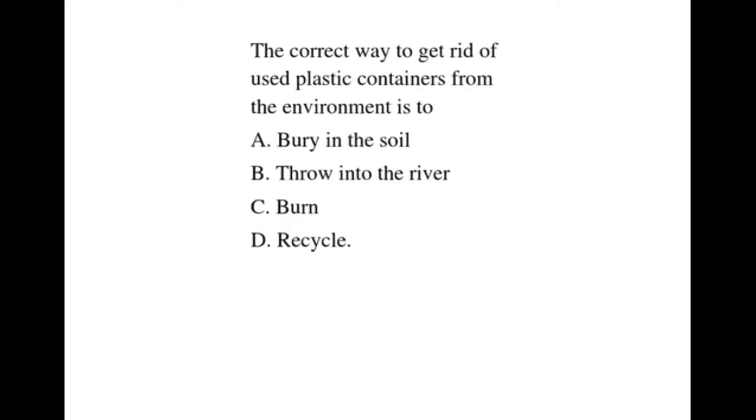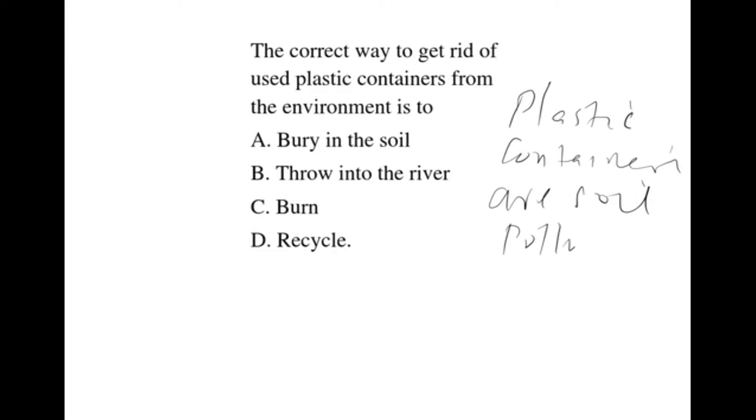The correct way to get rid of used plastic containers from the environment is to recycle. These plastic containers are soil pollutants. So once they are in the soil, they interfere with absorption of water and mineral salts by the plant roots. Therefore, they should be handled with care after the content in them has been used up.